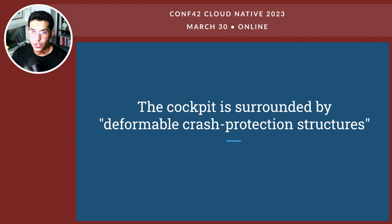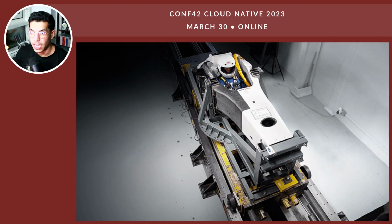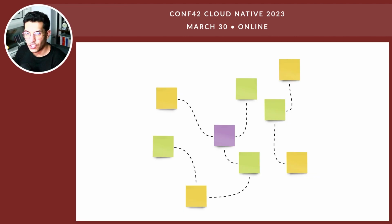The third thing they have is that the cockpit is surrounded by deformable crash protection structures. And this is how the cockpit looks. The thing that strikes me is that they designed the car around this piece of structure whose sole purpose in existence is to ensure the safety of the driver at all times. And from a software engineering perspective, this is similar to designing for failure.